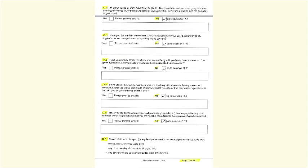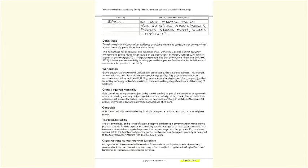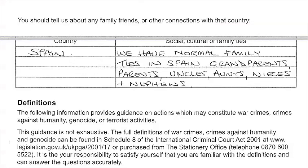At the bottom of page 77 of 85, it asks for ties with the country where you were born, which in this case is Spain, any other countries whose nationality you hold, in this case there aren't any, and any country where you've lived for more than 5 years. If you look at page 78, the country is Spain, where they were a national of, and the family just have normal family ties in Spain, grandparents, parents, uncles, aunts, nieces and nephews.